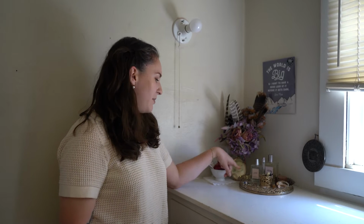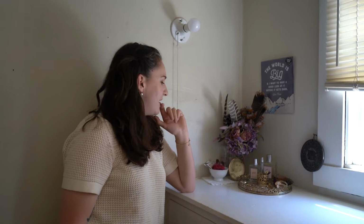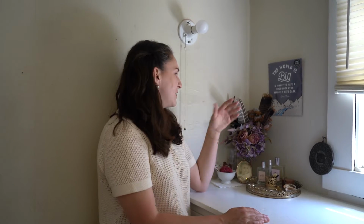This is all my jewelry, and then I also have little bits and pieces of obsidian that I flaked off when I was making my own projectile points, jewelry for my grandmother, my perfumes. And then these are turkey feathers. We get wild turkeys in my home neighborhood in Davis, and they drop their feathers all the time, and I think they're pretty, so I like to collect them.